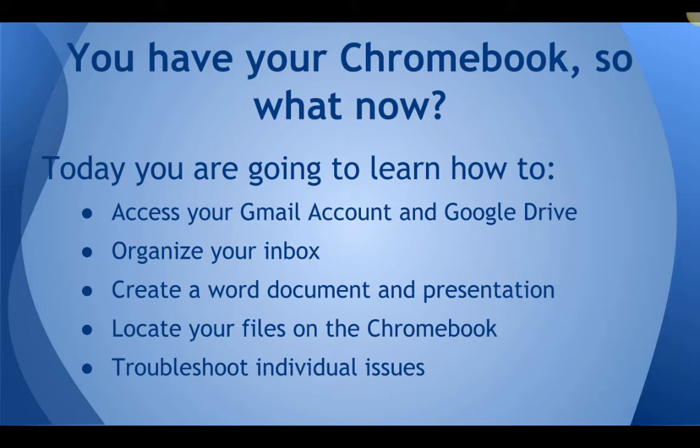So today we're gonna talk about the basics. How many of you have used Google? Obviously to search, but how many of you even have a Gmail? Most of you should, a personal one maybe. Okay, great. So a lot of you are going to know a lot of what I'm talking about. This is just a refresher so that we're good to go for the start of the school year.